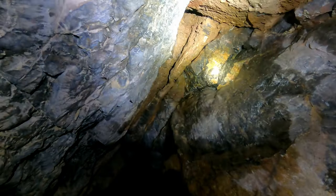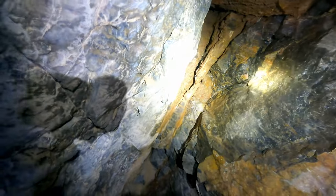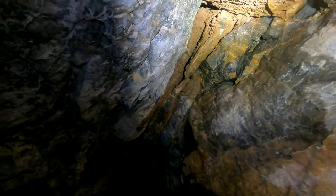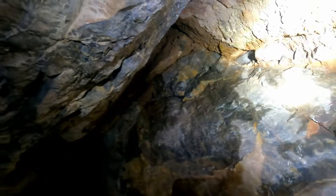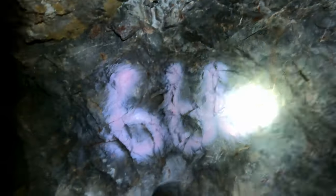So that right there, got my headlamps on, looks kind of like there's some dirt or clay with it. And we'll keep going. Uh-oh, number of the beast. 190 feet in.